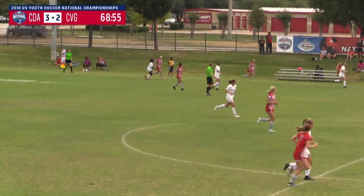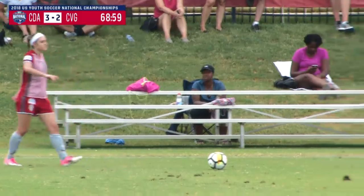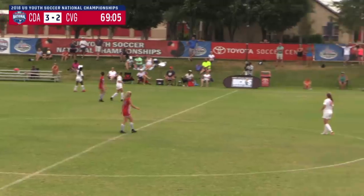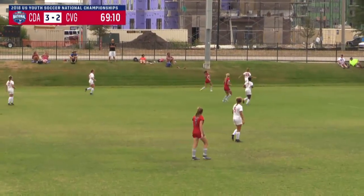The referee giving the foul there on Setters. It was a good opportunity there by Jordan Rhodes, but she couldn't sort out her touch and get it into a position to get a shot away. In the end, she was forced wide, and it all petered out from there.